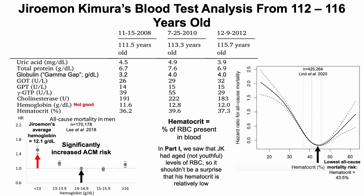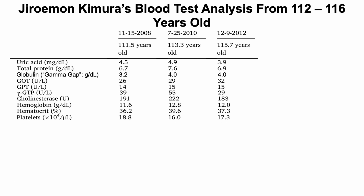So as we can see, lowest all-cause mortality risk is when hematocrit is 43.5%, and Jarahimon's data is 37.7, which, although it isn't too far, it's definitely going in the wrong direction. So from that, we can conclude that his hematocrit was suboptimal. Note that if his hematocrit was somewhere around 30, it would be even worse. But nonetheless, it isn't great. It's not as good as uric acid, which is relatively closer to the lowest risk for all-cause mortality when compared with hematocrit. All right, next up are platelets.